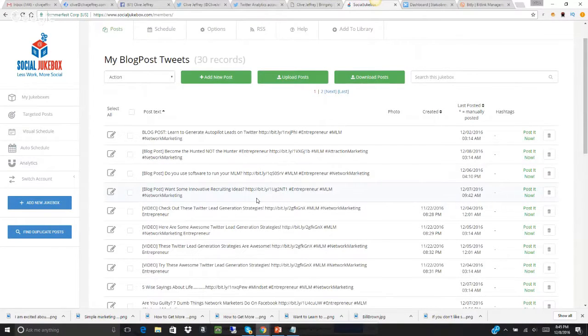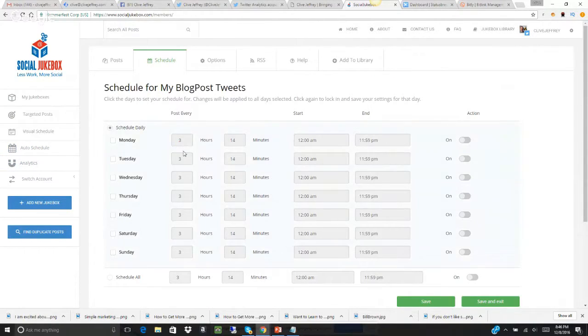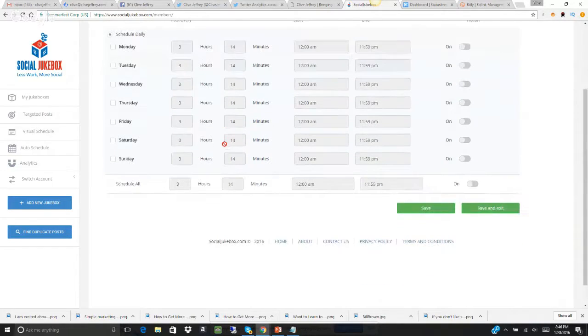When I have some more time, I'll go and write some more tweets for the blog posts, and I can write multiple tweets for each blog post. And because I don't have to put an image here, since it brings it straight through from the actual blog, you can just build as many of these different jukeboxes as you like. I just have the schedules set slightly differently so they're not all overlapping. This one's every 3 hours, because I've only got 30 blog posts, so I've made it a lot further apart: 3 hours and 14 minutes.